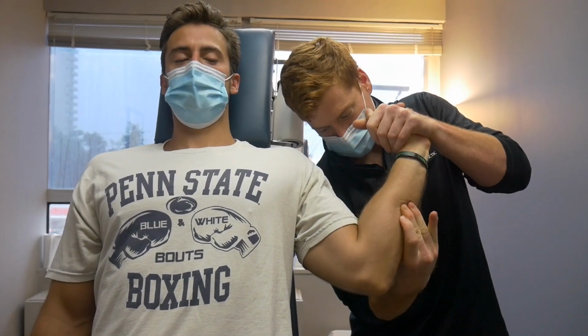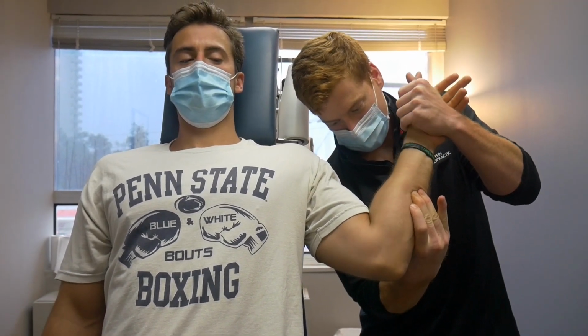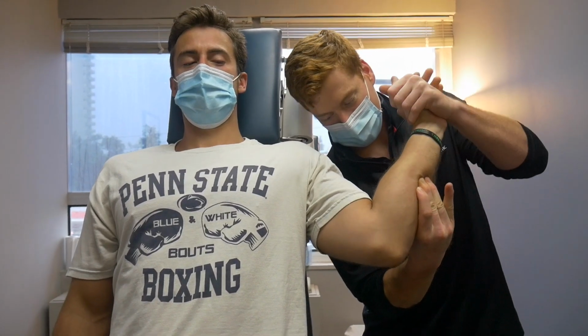Flex your wrist down and curl it towards this side. Good. And reverse. There you go.